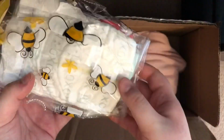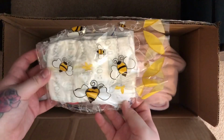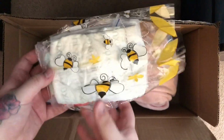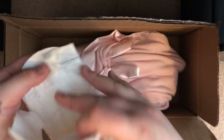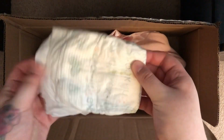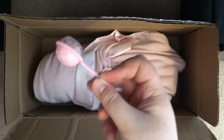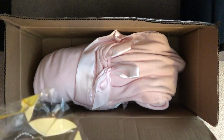Okay, so this is all her paperwork. It's got little bees on it because she's from Little Bees Reborn Nursery, so it kind of makes sense. I'll show you her paperwork in a little while. I'm just gonna take this nappy. These are quite interesting because they're a lot different to the UK's nappies, and they're so small. Is she that tiny? Oh my god, it's a nappy. Oh, a rattle. Oh, that's so sweet. Thank you.